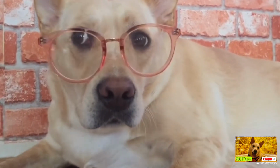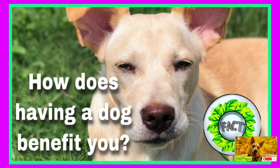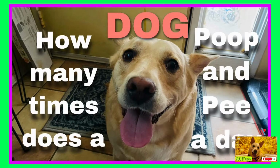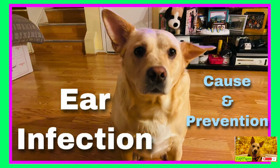You may not be aware, I am a Shibalab, which is the mixture of Shiba Inu and Yellow Labrador. Shibalab, let me tell you about my kind. It's not a purebred dog. It is a cross between the Shiba Inu and the Labrador Retriever.